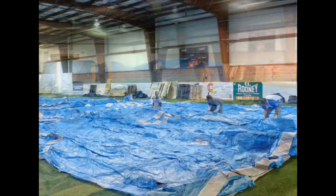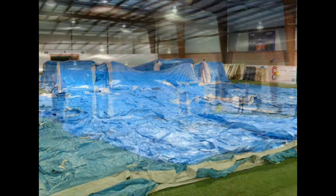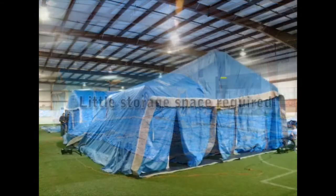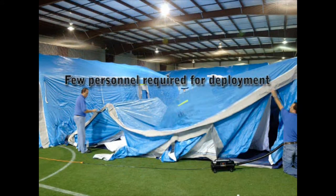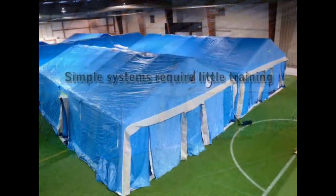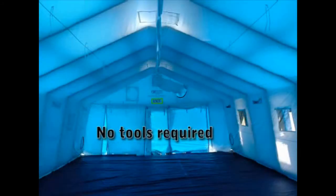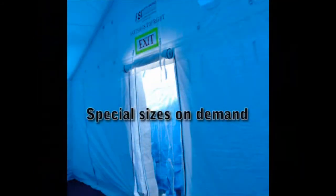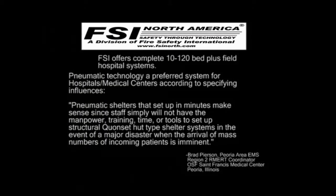FSI offers shelters from 100 to 1,850 plus square feet, portability, little storage space required, few personnel required for deployment, systems fully deployable in minutes, simple systems that require little training, no tools required, special sizes on demand. FSI offers complete 10 to 120 bed plus field hospital systems.